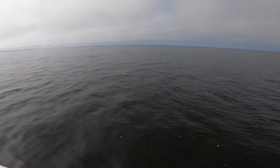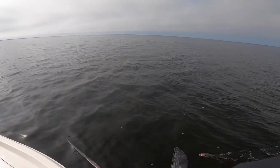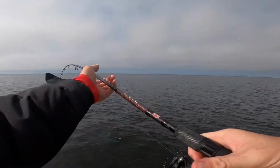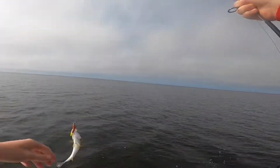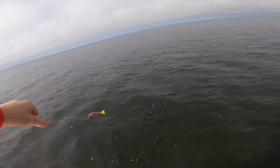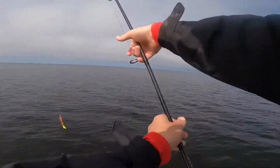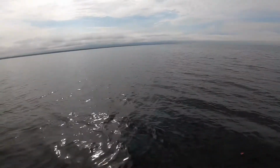I think it's a trout the way it's fighting. It's got a lot of head shaking going on there. Yep. Yeah, he's long, but he's gonna be way too short. Oh, look at that. Released it for me. Sweet. All right, you guys, got a trout.